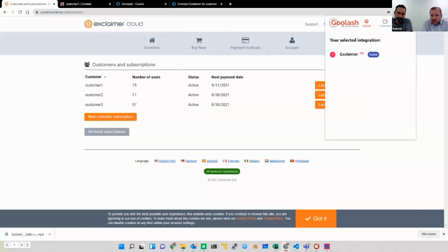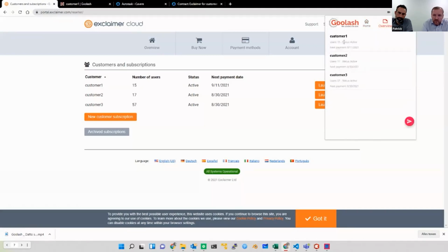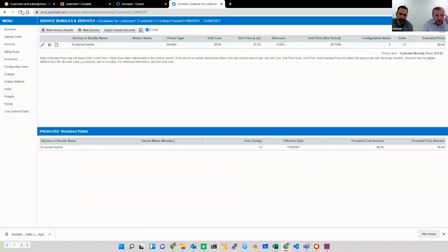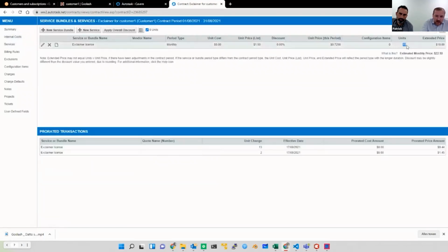We have this Chrome extension that you would just open up. You configure your Exclaimer settings once, and then we will read the data from the website. We say customer 1 has 15, customer 2 has 17, and then you send the data directly to Goulash from within the web page. It's going in the background saying, please wait, the data is sent successfully. You can then go to Goulash, go back to your customer, and you can see now instead of 13, he has 50 licenses. Then if you go to Autotask, you can see the contract has 13 units as well. But if we refresh the page and go back to our services, you can see it's now 50 units, and they've added 2 licenses at the bottom at the prorated price.